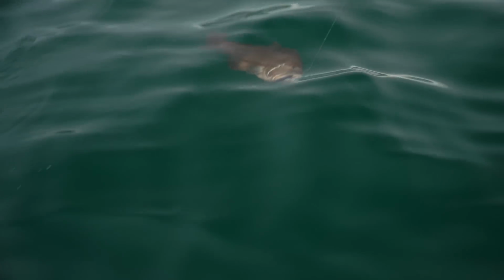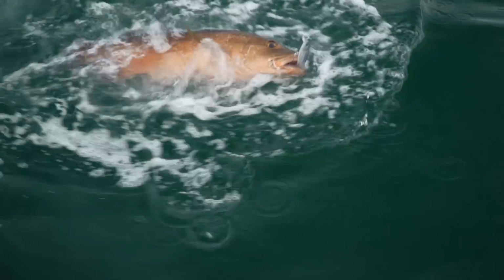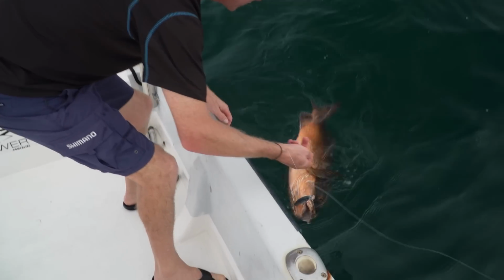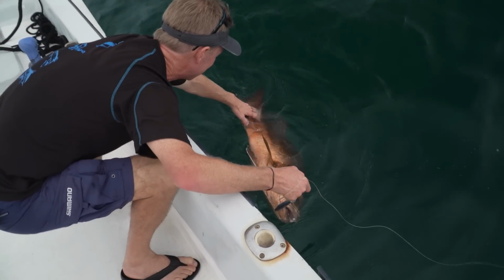Yeah, it's a Cubera snapper. Yeah, boy. It's smoked my lure too. Oh, look at those gnarly teeth. Hey, what a fish. Now, how am I going to do this? This could go bad. Roll everything. Cubera snapper. Oh, mate, I've spent a lot of time actually targeting these things and they're not easy to catch.